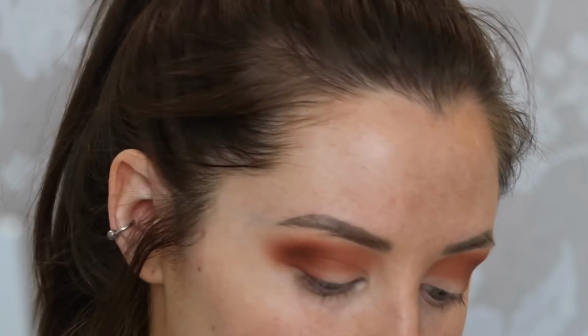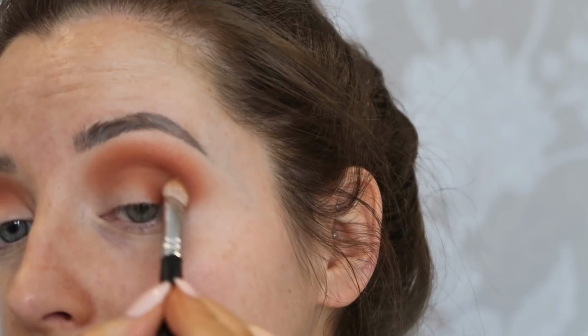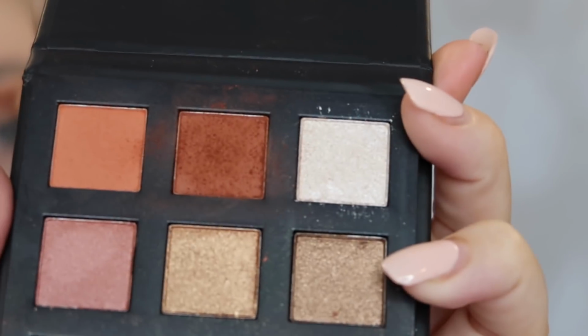Yeah, it definitely made it a little more orange. I'm just going in with a smaller brush and that darker color from before. I'm just gonna try and pack it on. Now, the only thing I will say is that it's pretty powdery, do you know what I mean? You dip in and there's eyeshadow everywhere, but honestly that doesn't bother me.